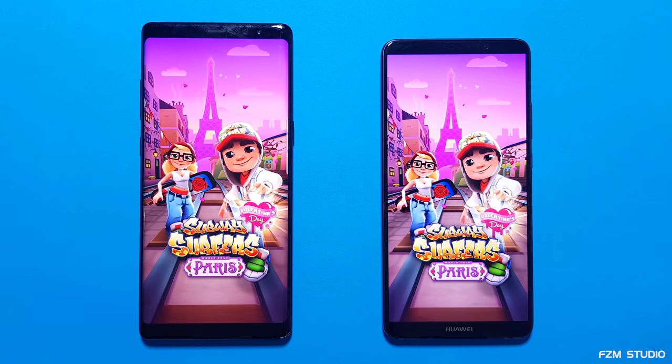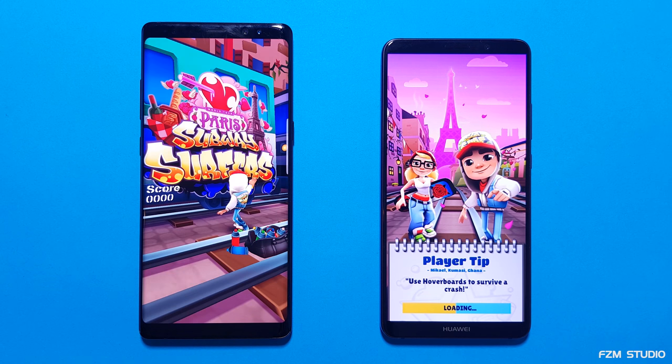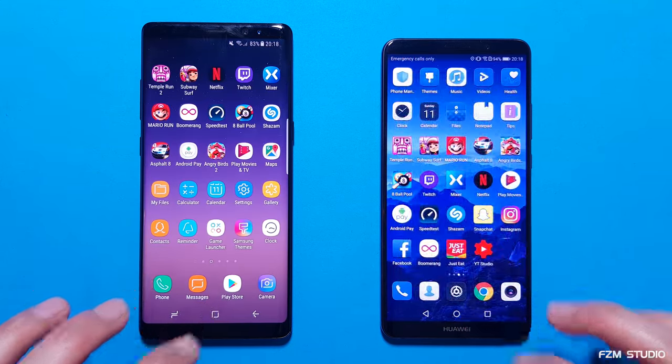Subway Surfers. Mate 10 Pro bringing up the loading bar. But can it come in first? Let's take a look. No, the Note 8 does. Nice. Okay. Let's play. We'll come back to it again when we're testing the RAM management.